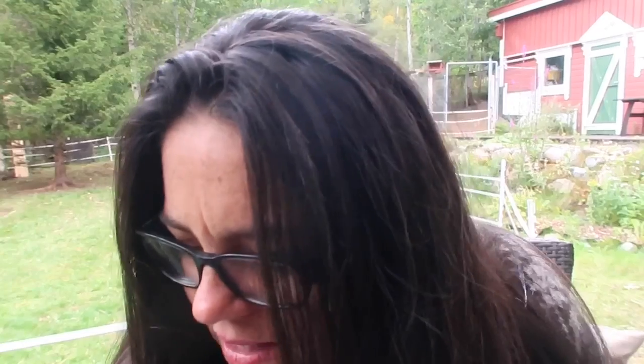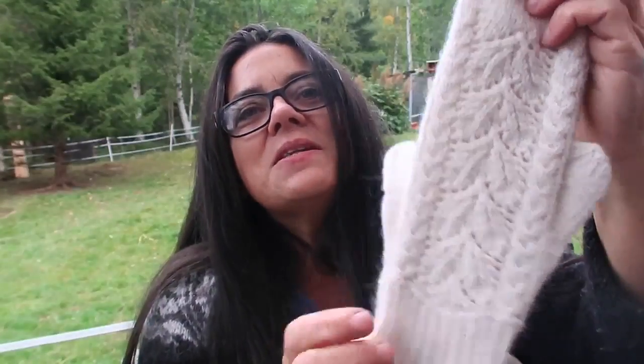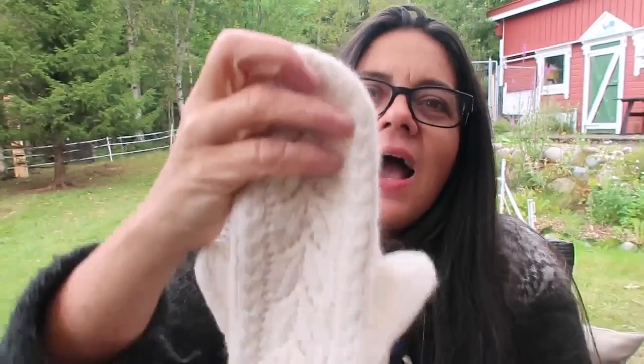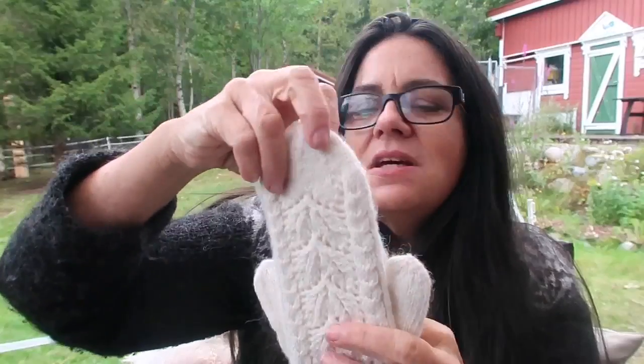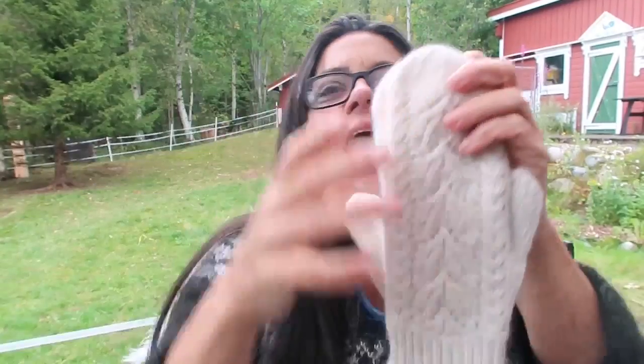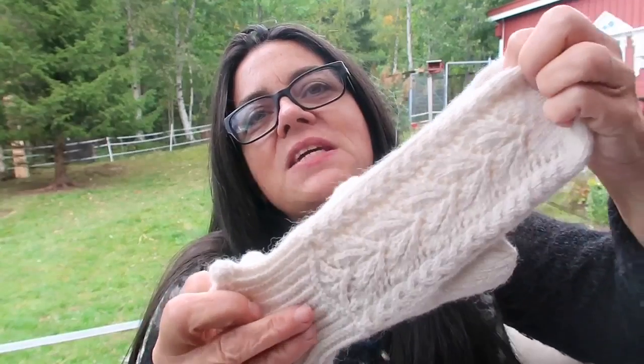One of the most beautiful pairs of mittens, there's a mitten for every occasion in this book, is the Snow White mittens. And I love these mittens. If you need a mitten that is more of a fancy mitten, I love these. These are stunning. I think I've knit 3 or 4 pairs of these as gifts, and also I knit my own pair of these to wear on Syttende Mai.